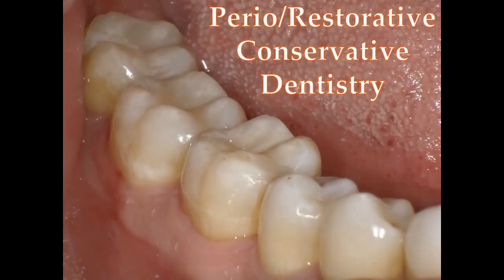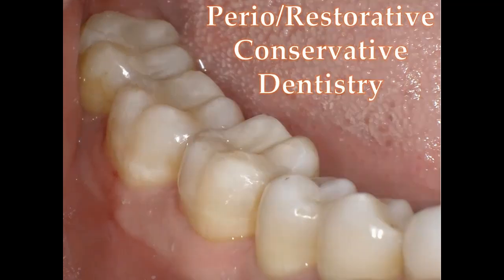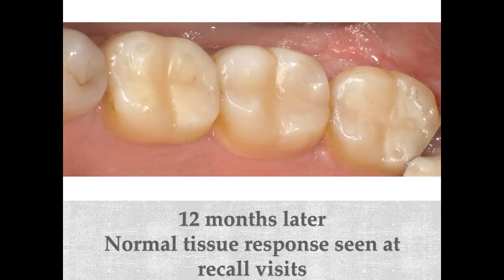But the beauty is here. This is a guy who came in who couldn't kiss his wife, who thought he was going to bleed to death by probing. Look at this gum. Look at these gums. So, and somebody wanted to actually pull his first molars. So this is conservative dentistry, profitable dentistry, and this is what we're routinely seeing.